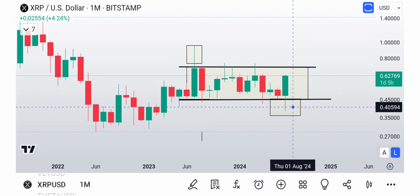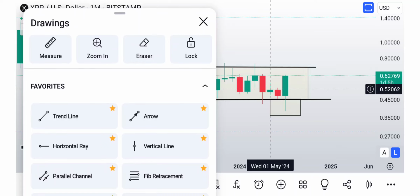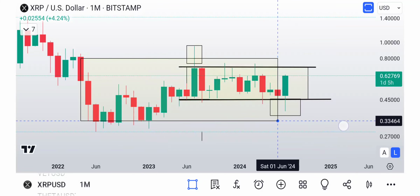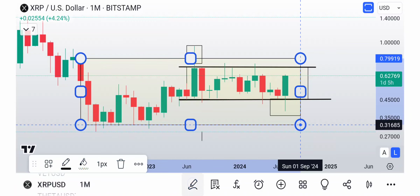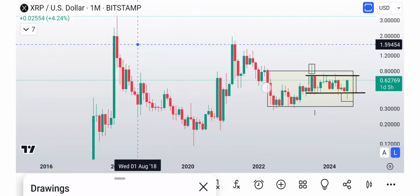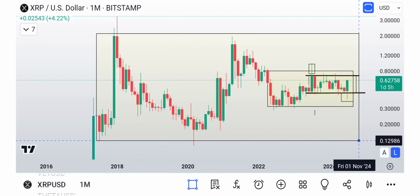So you can see this range is a year long, right? This is a 1 year long range inside of a 2 year long range inside of a 6.5 year long range. And all of these ranges are just driving people through torture, right? And only the strong survive.